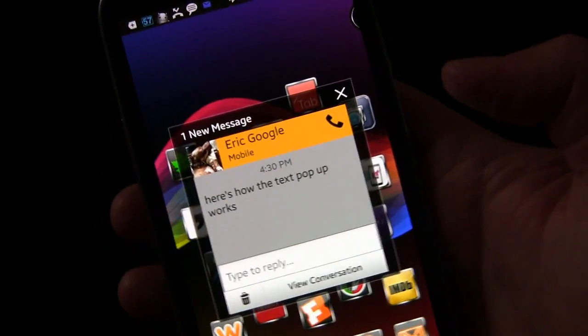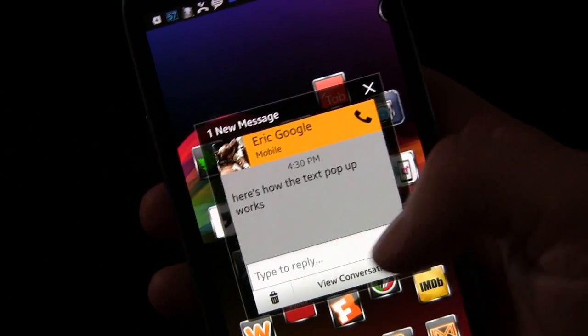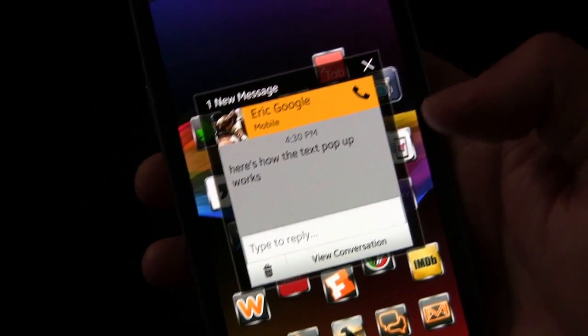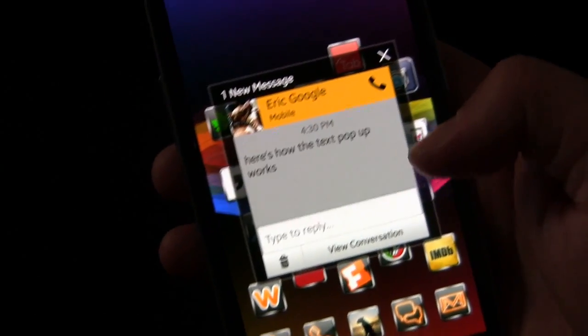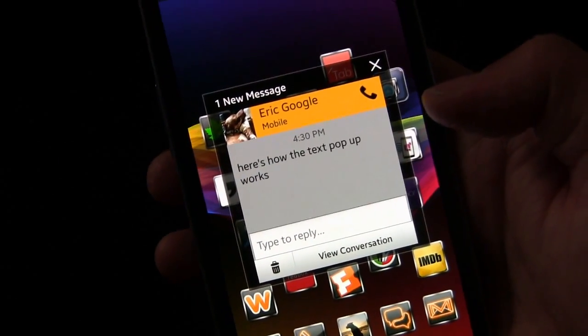If you wanted to just call this person, you could hit the phone. If you want to reply, you can tap in there and reply right from the screen without actually opening your text message app. If you want to delete the message, you can hit delete. If you want to jump into your text messaging app, you click view conversation.